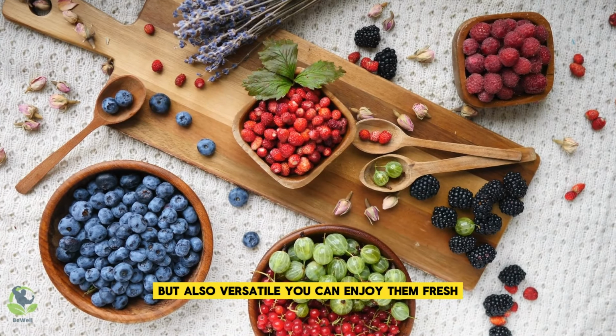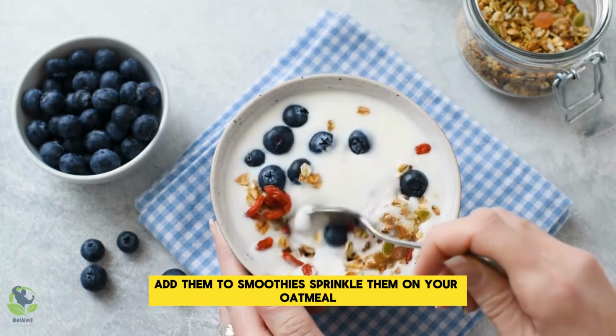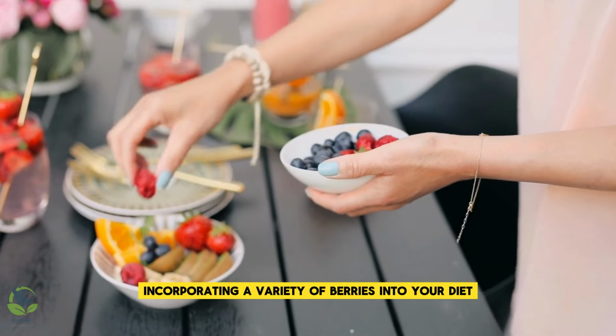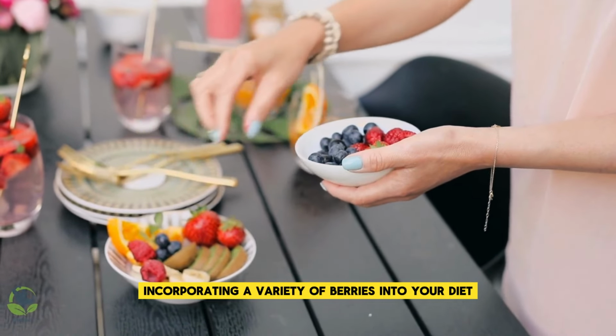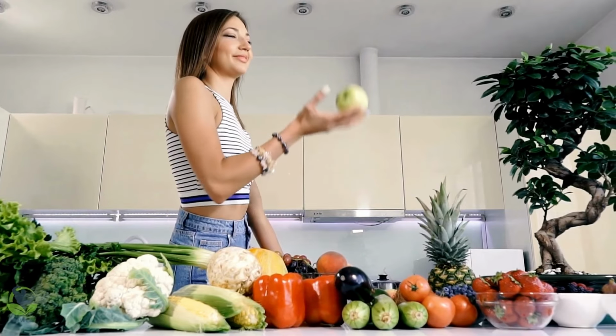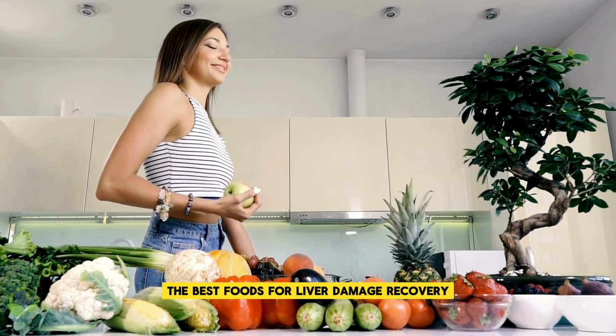You can enjoy them fresh, add them to smoothies, sprinkle them on your oatmeal, or use them in healthy desserts. Incorporating a variety of berries into your diet can significantly boost your liver health. And there you have it, the best foods for liver damage recovery.